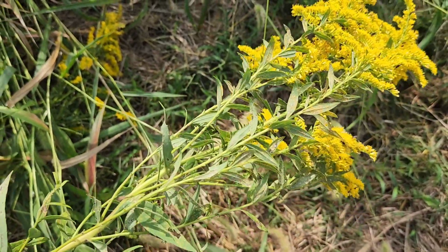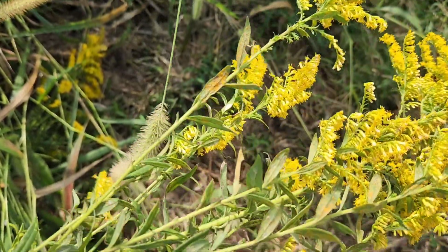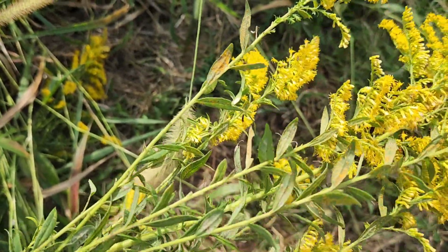Go find you a better stand. There's plenty of this stuff. It's everywhere, guys. You don't want to contaminate any of the leaves that you collect.